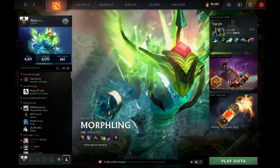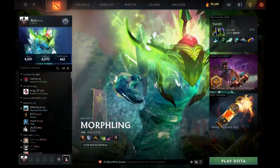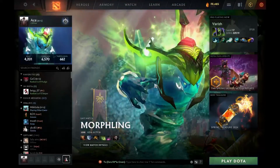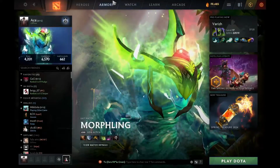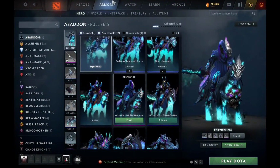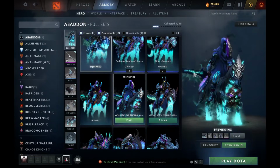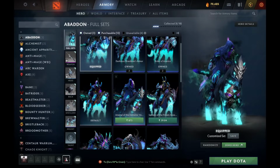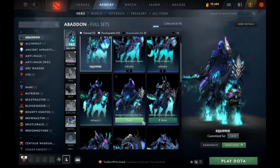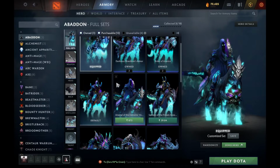In this video, I'm going to show you how to buy Abaddon's Arsenal of the Demonic Vessel for cheap in Dota 2. To do this, you first need to open your Dota 2 and go to the Armory tab right here, and under Abaddon, search for Arsenal of the Demonic Vessel, which is right over here. Click on it once, and to purchase this, normally it'll cost you 875 Indian currency.